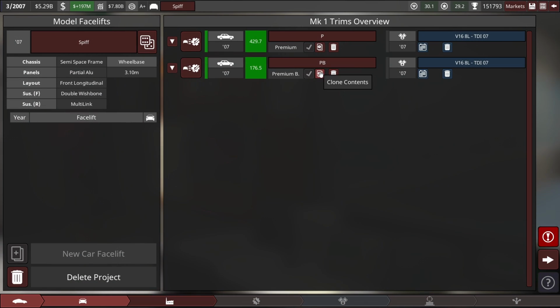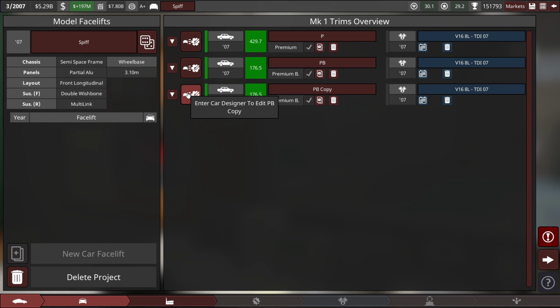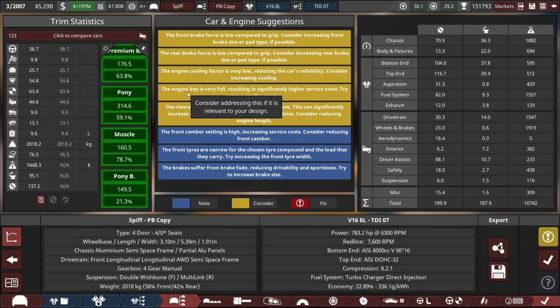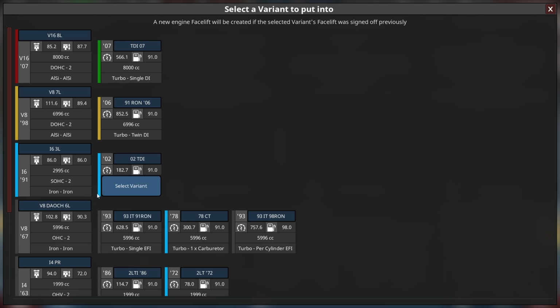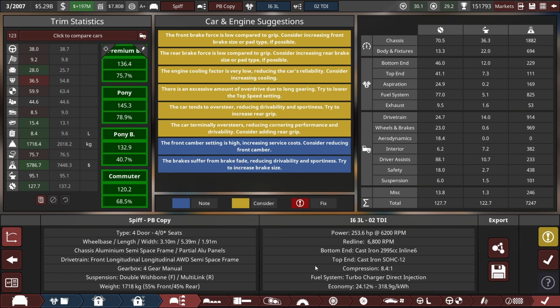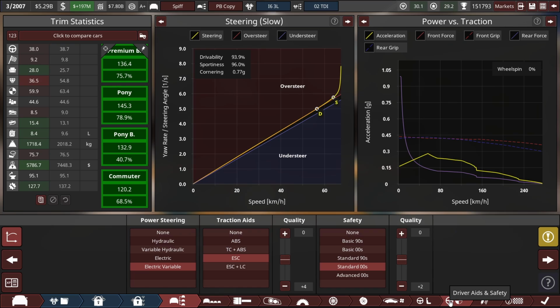Now, I do want to experiment here. I am going to clone that one. And on the clone, I'm going to stick in our old engine, see what that does to the affordability and everyone's happiness. So our old engine was the Inline 6. That does significantly improve the affordability of this. Our top of the range engine, maybe kind of pushing it in terms of expensive.